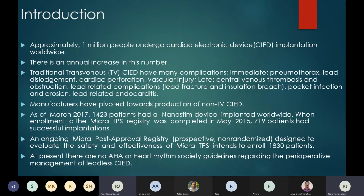An ongoing MICRA post-approval registry is a prospective and non-randomized study to evaluate the safety and efficacy of MICRA TPS. They also intend to enroll a large number of patients. At present, there are no AHA or Heart Rhythm Society guidelines, as I have told.